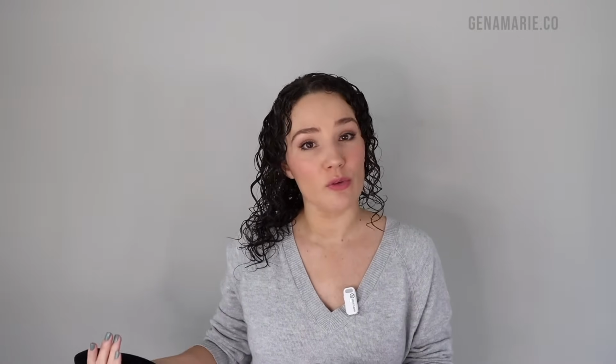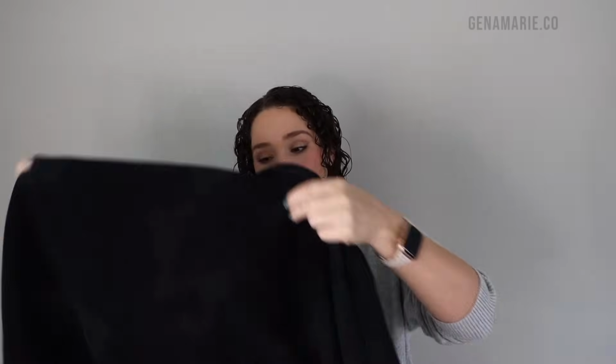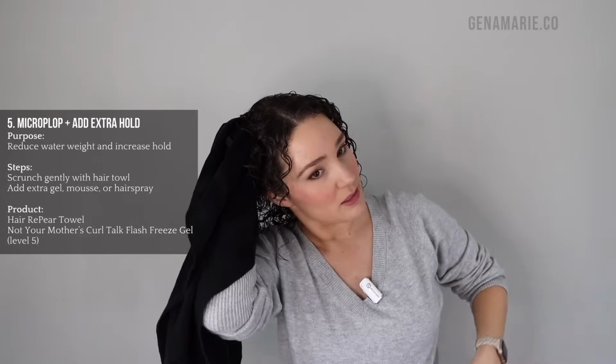Just like in step number 1, we need to reduce the water weight in our hair, especially right before we go into diffuse or air dry. Not only to speed up our dry time, but also to ensure that the hair doesn't become weighed down. Take your hair towel, ideally where it's already wet. So I used this hair towel when I got out of the shower to wrap my hair so it's wet. It's not gonna absorb too much product if it's already wet, or you can just mist it with water and then scrunch your hair with it. And this is going to soak up the excess water.